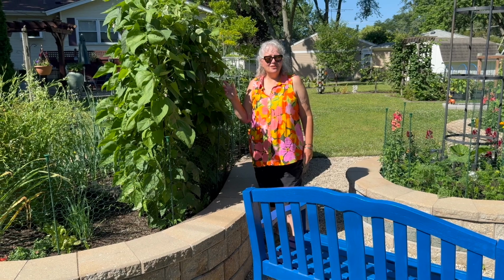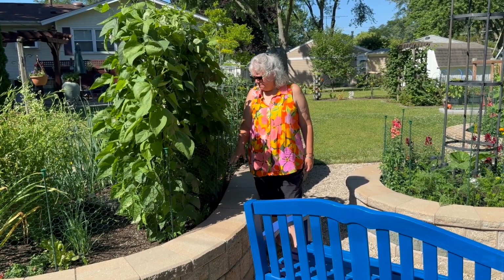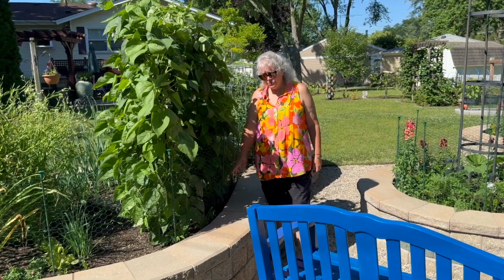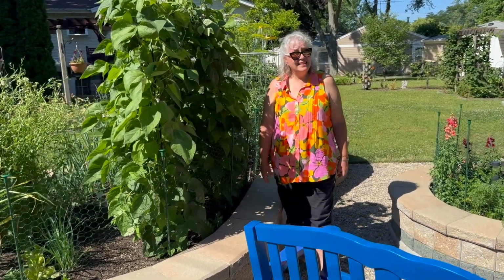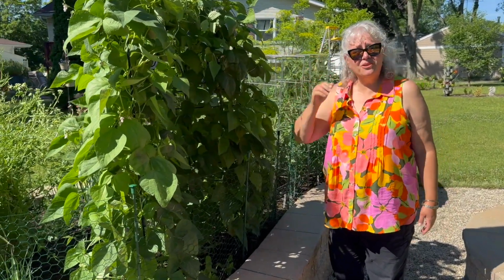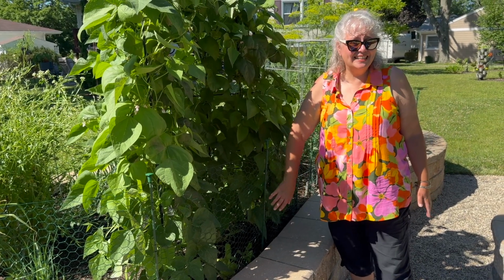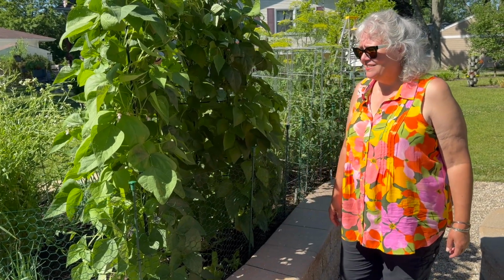These are my Borlotto beans, also called Borlotti beans. Underneath it, I chose to put 3 lettuces. Those are Marvel of Four Seasons, because I figured for the bulk of the day, these would shade that lettuce and see if I can't get more lettuce in the heat of the summer.